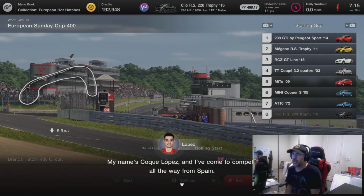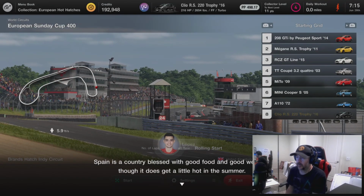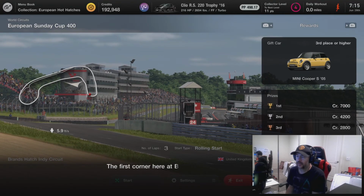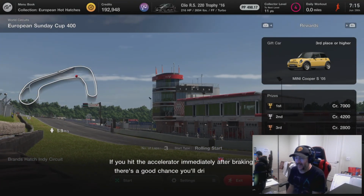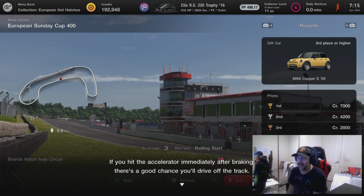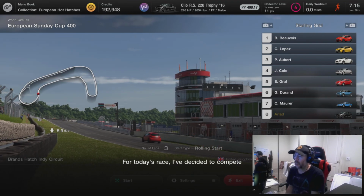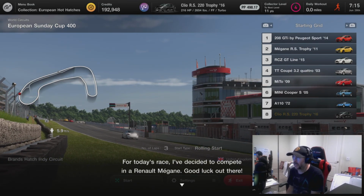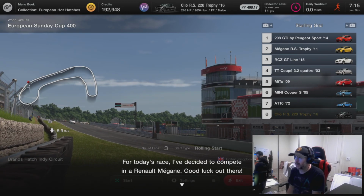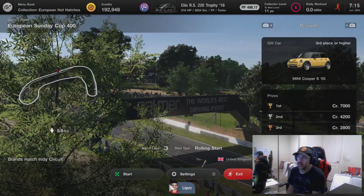Here's Coque Lopez. Good food and good weather from Spain. It gets a little hot in the summer. Man, I hear you there. It was like 96, I think, the other day here in California. Right. So he's in the Renault Megane. And he's up there in second already. A 2011 model Renault Megane.